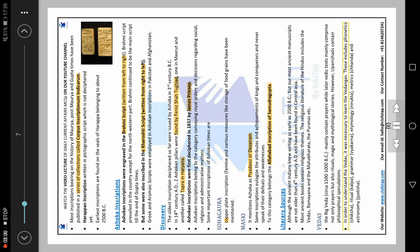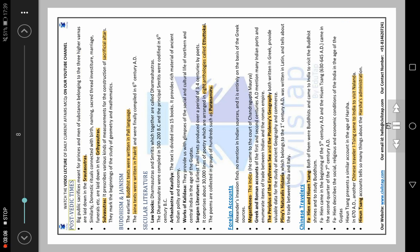In order to understand the Vedas, it was necessary to learn the Vedangas. These include phonetics (shiksha), ritual (kalpa), grammar (vyakarana), etymology (nirukta), metrics (chhanda) and astronomy (jyotisha). Post-Vedic times. Big public sacrifices meant for princes and men of substance belonging to the 3 high varnas are laid down in the Shrauta Sutras. Similarly, domestic rituals connected with birth, naming, sacred thread investiture, marriage, funerals etc. are laid down in the Grihya Sutras. Shulva Sutras prescribe various kinds of measurements for the construction of sacrificial altars. They mark the beginnings of the study of geometry and mathematics.